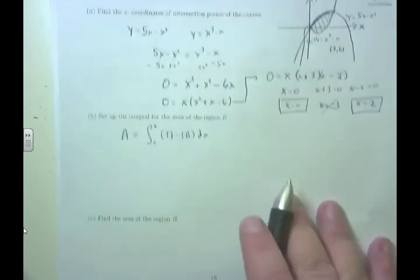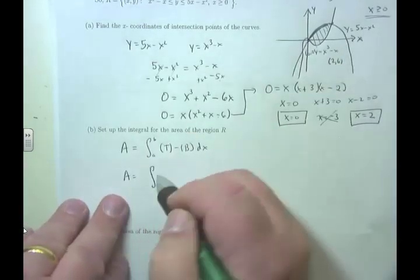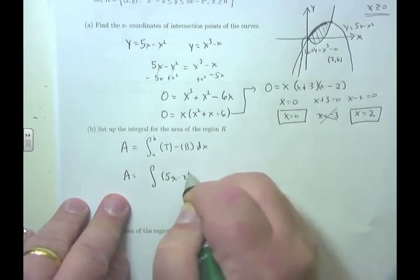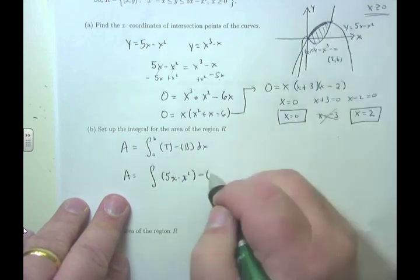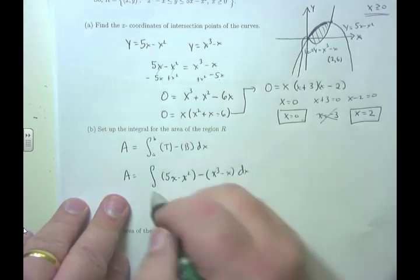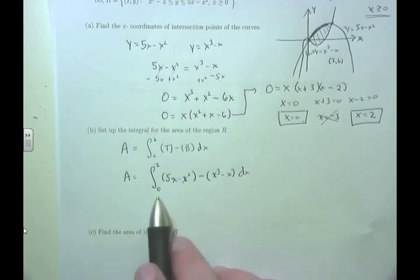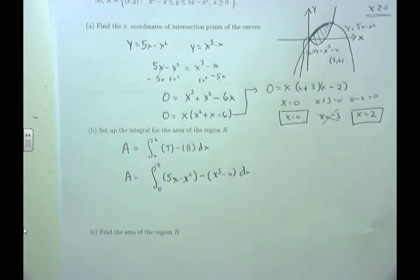But in this picture, I have a distinct top and bottom. Just be careful what's on top, what's on bottom. This is the integral. What's on top is this equation here, which is my parabola, 5x minus x squared, minus what's on bottom, the cubic graph of x cubed minus x dx from a to b, 0 to 2. Again, we're looking not just for the work, but making sure you're writing down proper notation. This is an integral. I have bounds of my points of intersection, and it's top minus bottom.